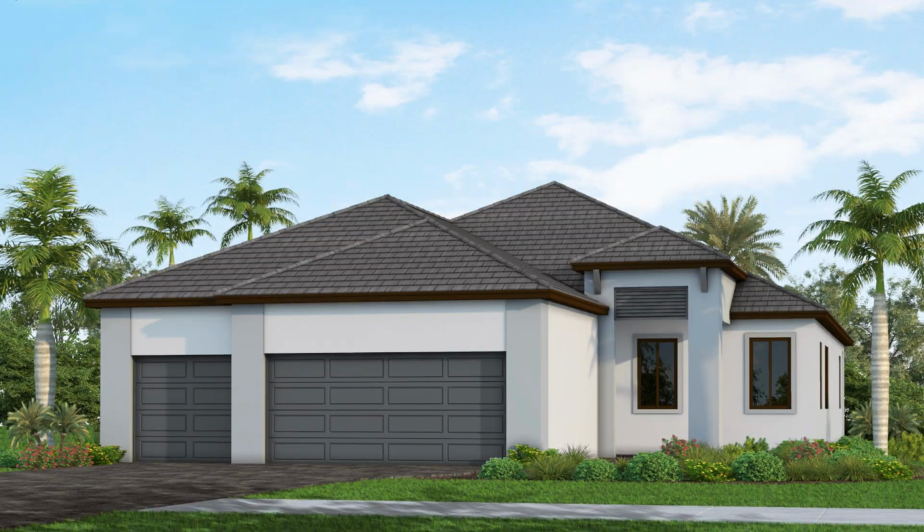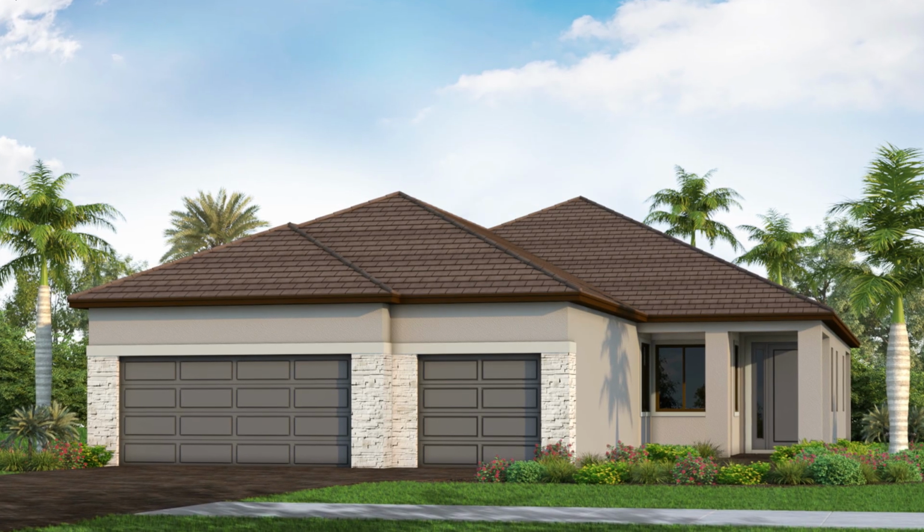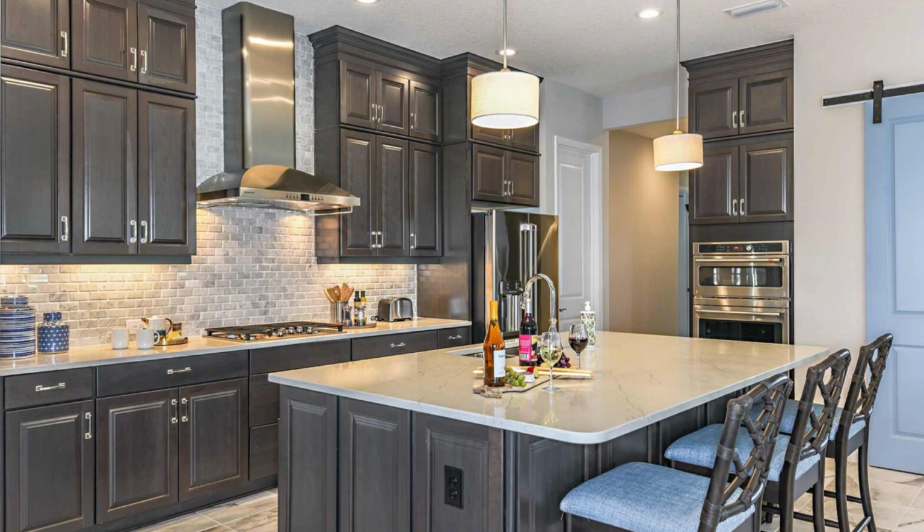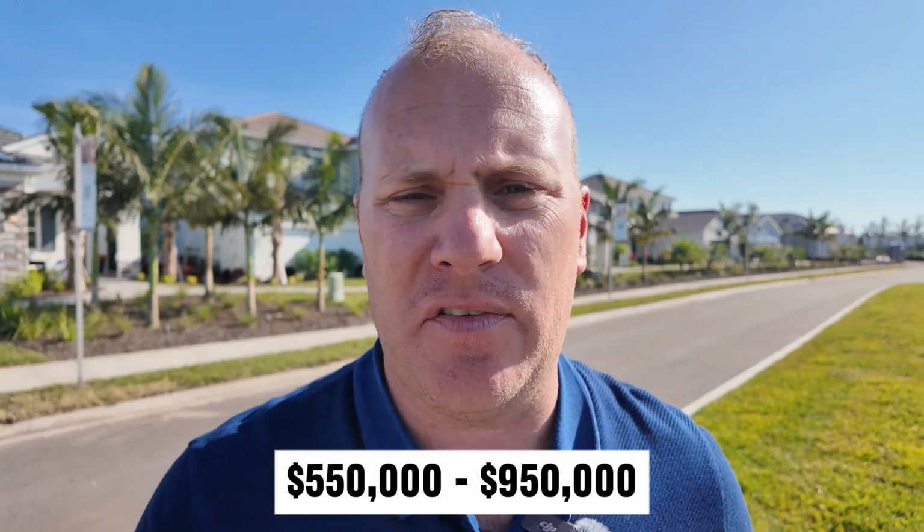I personally really love the 3-car garage homes here, the Sea Mist, the Sea Star, and the Bright Meadow. The Bright Meadow was in Canoe Creek as a model in Parish. That was a really, really popular floor plan. And all in all, from everything I've seen with the sales prices, they're going to range from about $550,000 to about $950,000. And the prices on the high end are going to include a pool. Most of these homes are going to be in that kind of $700,000 to $800,000 range, and some of them will have a pool, some won't.